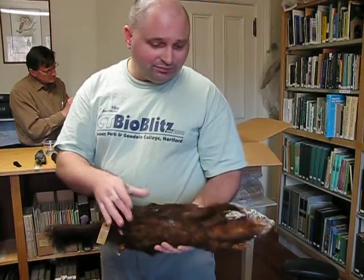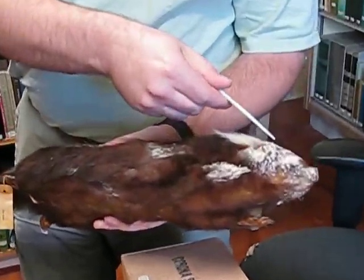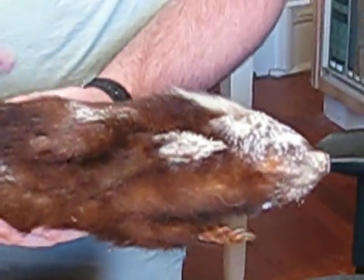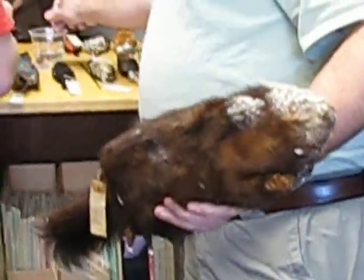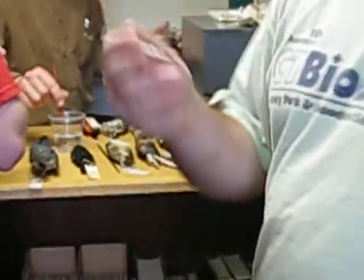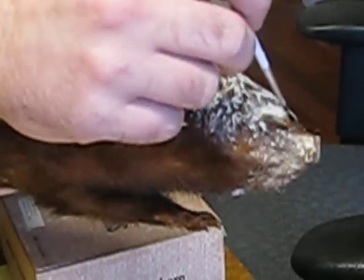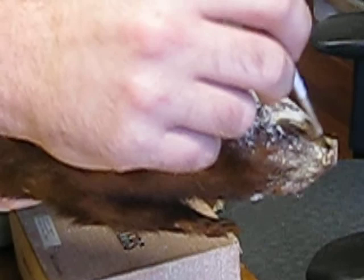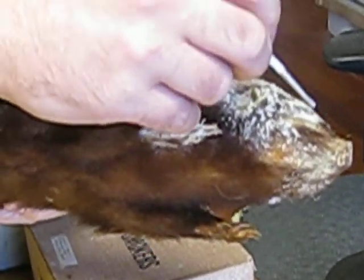But we had a problem, and the problem was that we had a lot of mold growing on some of these specimens. This is what happens when specimens sit in people's attics for just a little too long. So what we're doing is we're just taking ethyl alcohol and small paint brushes, and we're just cleaning off the mold. It's a very tedious, sort of painstaking process, but the results are actually quite dramatic.